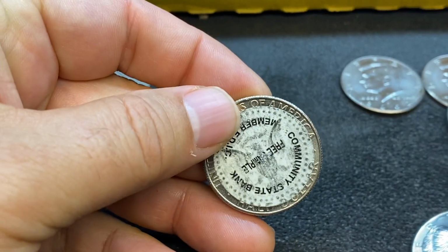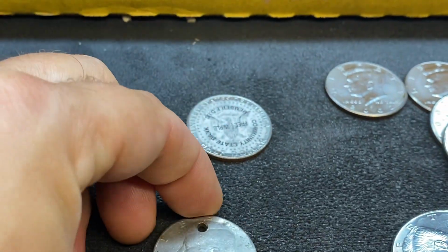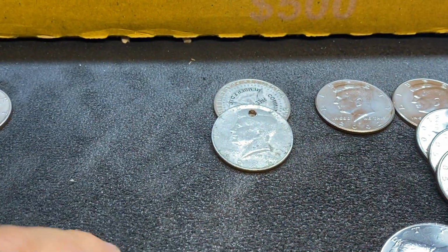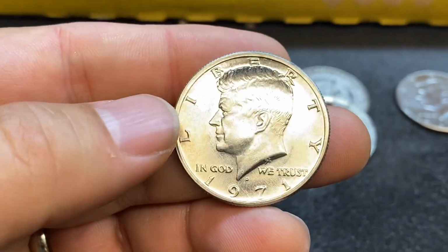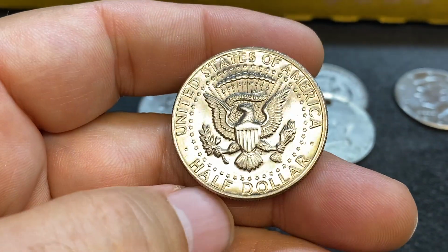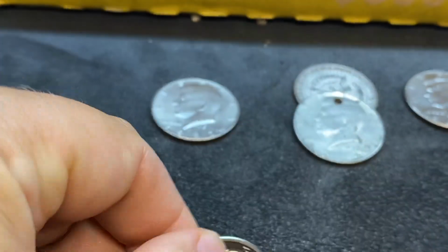We had our miscellaneous sticker coin. We had our necklace coin, which we used to find all the time, and lately they're fewer and further between. And then we have this 1971D, which I really want it to be a DDO. I showed it to you guys earlier in the video. I'm still not convinced. I would love to hear from you in the comments down below. What do you think? I'll hang on to it for a little bit, just in case.